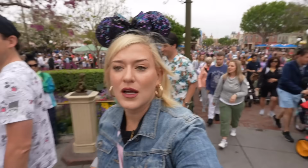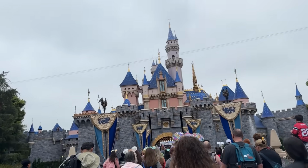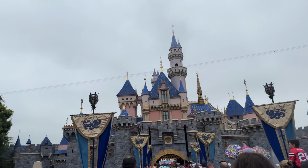And we're off. Look at this. Okay, they said don't run. So what do we do, friends? We don't run, because cool kids follow the rules. Now we're headed to Fantasyland, and I'm gonna check on Peter Pan's flight.